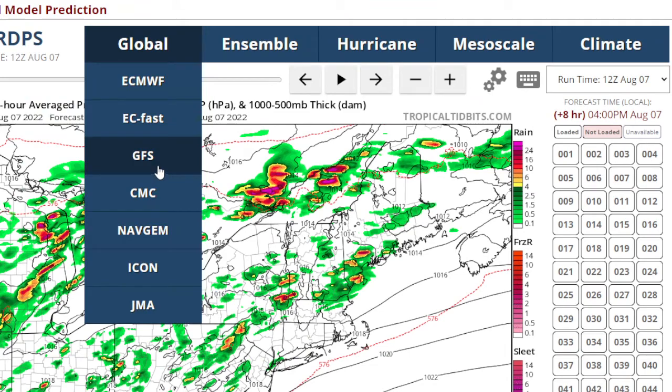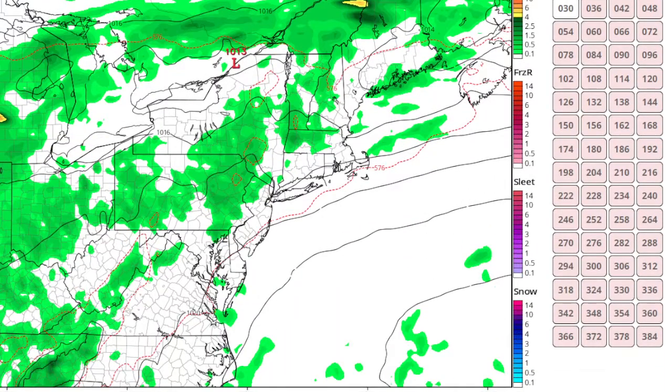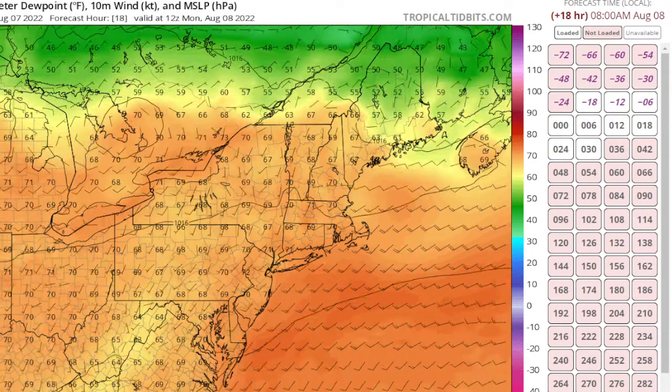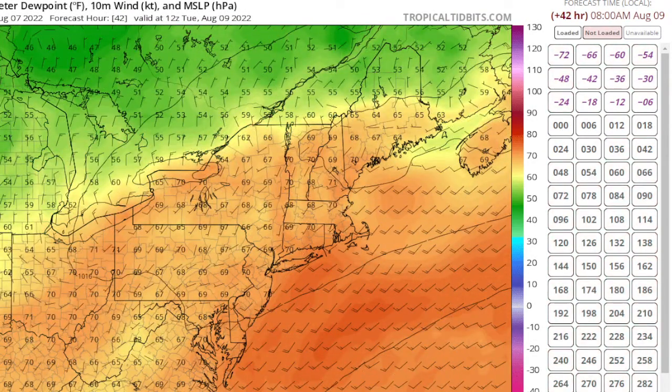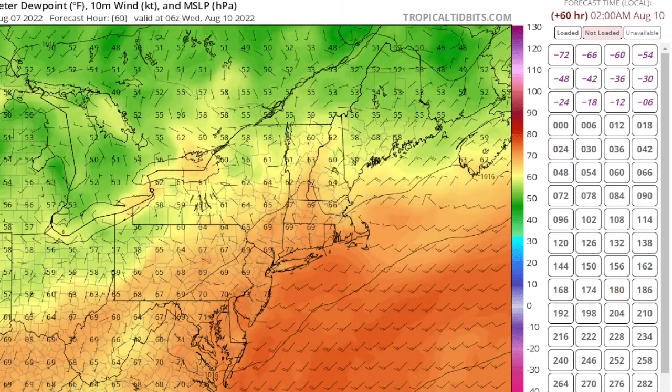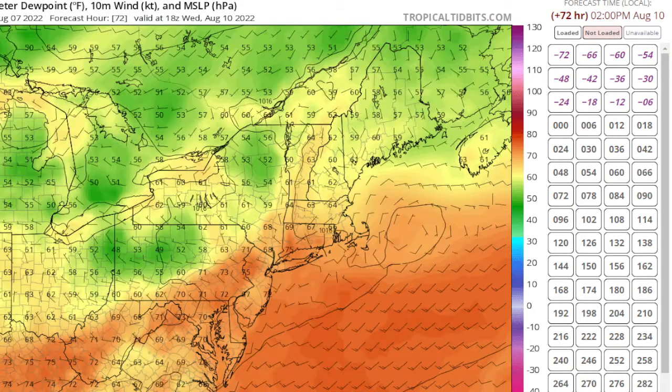Let me go to the GFS model now, and we will look at the dew points as we head past Tuesday. Let's see what the wind flow has. Yeah, you can see there's more of a westerly wind on Tuesday. GFS is showing it, so that's why Tuesday could wind up being hotter with the killer west wind. And then here's Wednesday with that front finally coming through and putting an end.